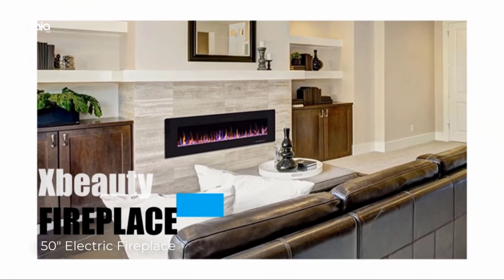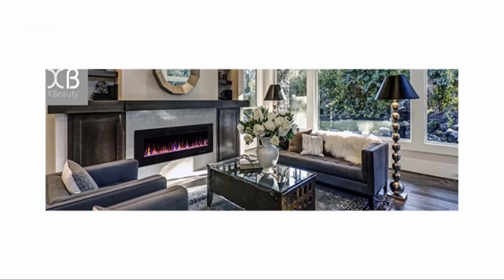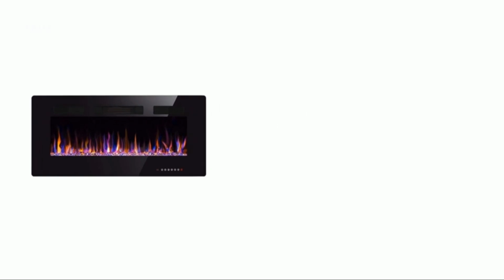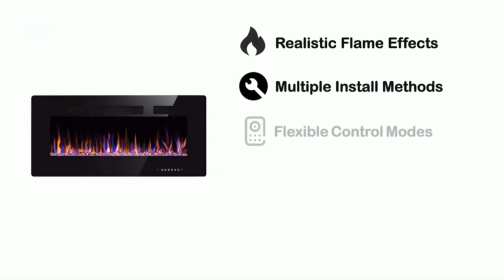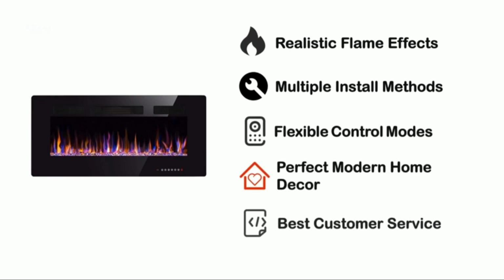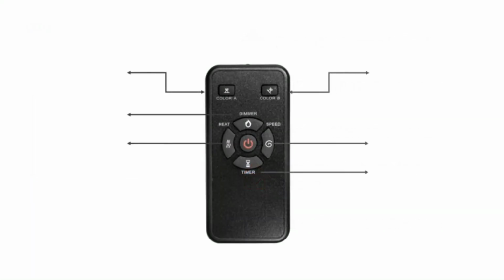Number 1. 50-inches electric fireplace. This electric fireplace not only can be recessed or semi-recessed in wall, but also can be wall-mounted, perfect fit for 2 feet by 6 feet stud wall. Product size: 50 W x 18.11 H x 3.86 D inches. The top independent physical switch design has passed ETL security certification. Back frame design makes the linear glass display larger for optimal viewing, which also reduces the possibility of damage to the glass panel during transport.